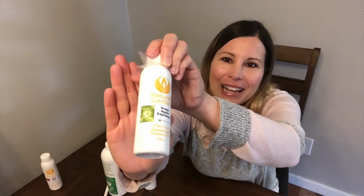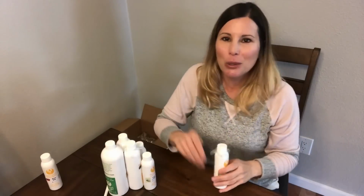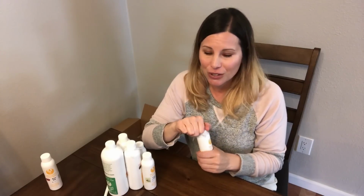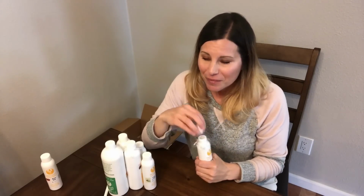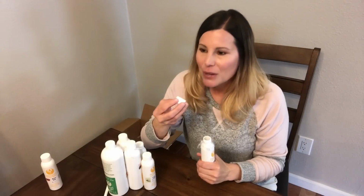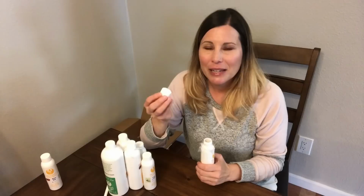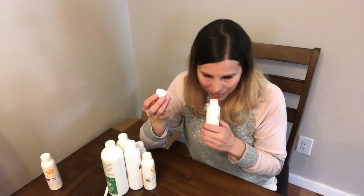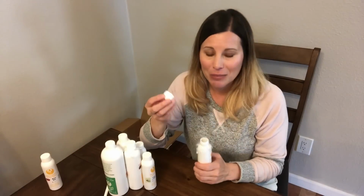Okay, the next one I'm gonna smell for you is called Green Apple Explosion. Actually, I have bought this one and used it in cold process soap before. It sticks really well in cold process soap. I had no acceleration issues, so it works really good. Okay, so yeah, this one smells exactly like a green Jolly Rancher candy, the sour apple kind. Exactly like that to me.